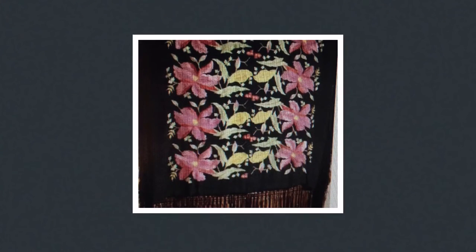This is a 1940s to mid-century rayon embroidered piano shawl, and it has very pretty fringe on it, and it wasn't as wide and long as some of the piano shawls that you'll see from that era. Nonetheless, I was able to get $79.99 for it, and that shipped over to the UK.